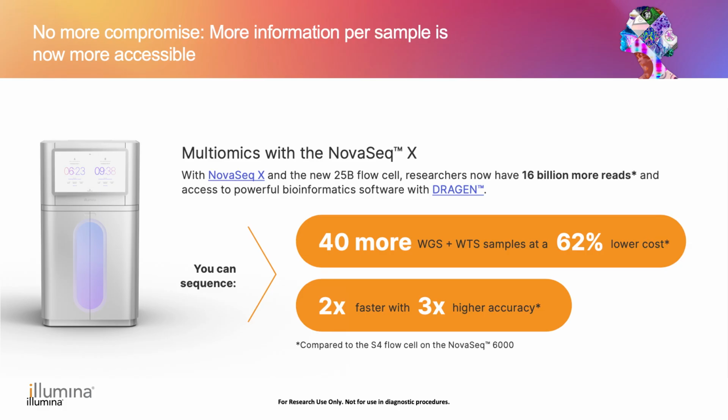But what I want to put in perspective is how powerful this is. The old instrument, we called the NovaSeq 6000, still a phenomenal instrument, it's a workhorse, it's great. But what the X Plus gives you is 16 billion more reads. To put that into context, that is 40 more whole genome and whole transcriptome samples at a 43% less cost. And not only that, it is 2 times faster and 3 times more accurate.